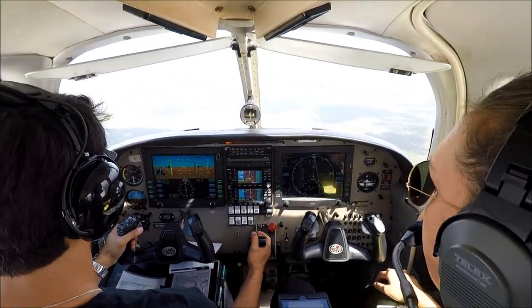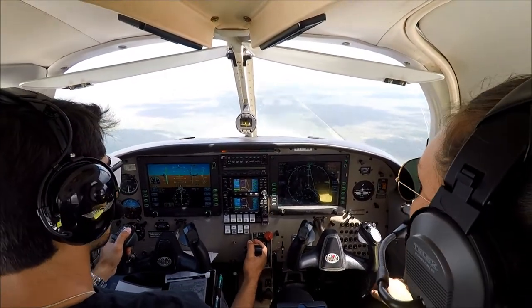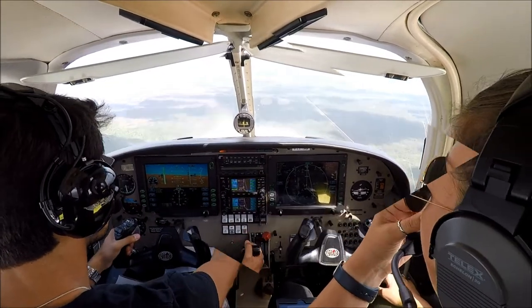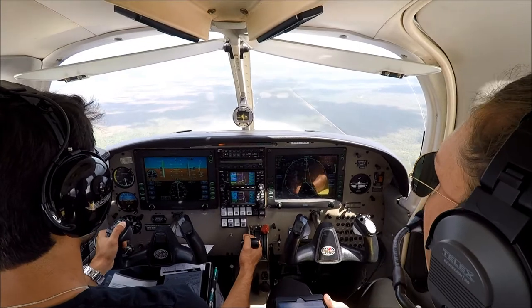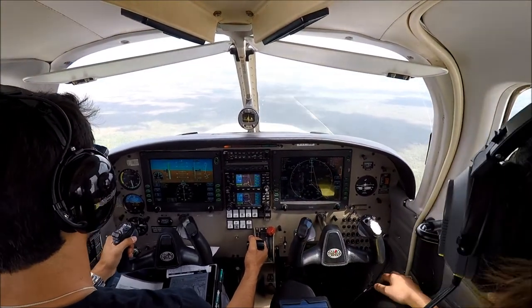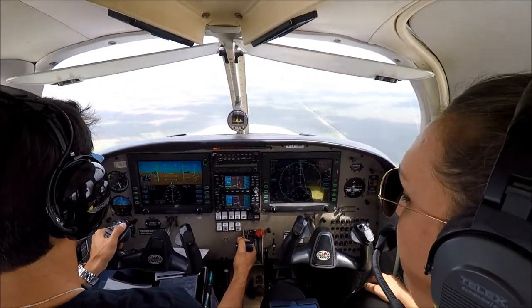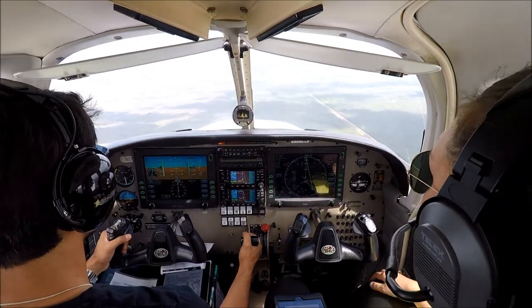Number 639 Foxtrot Tango, contact Space Coast Tower 118.9. Contact Space Coast Tower 118.9, Cherokee 639 Foxtrot Tango. Space Coast Tower, Cherokee 639 Foxtrot Tango, it's the RNAV approach for runway 9, right? 9, sorry. Yeah, there you go. Cherokee 639 Foxtrot Tango, Space Coast Tower, report a 3-mile GPS final. Okay, we will report a 3-mile GPS final, Cherokee 639 Foxtrot Tango.